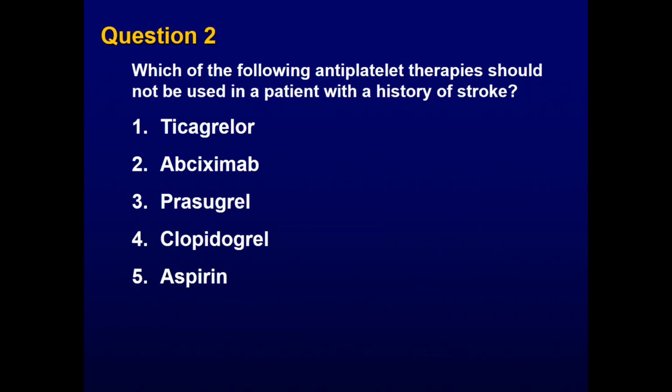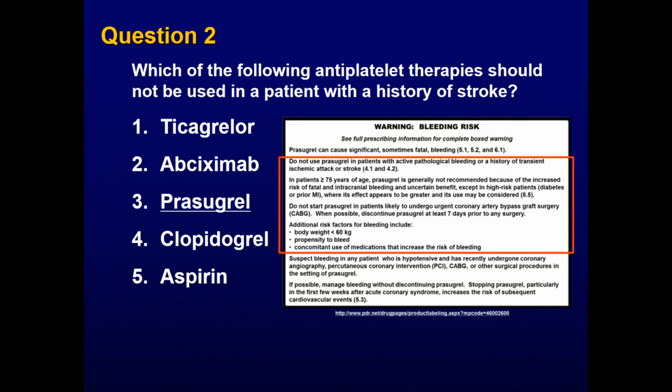Question 2: which of the following antiplatelet therapies should not be used in a patient with a history of stroke? 1, ticagrelor; 2, abciximab; 3, prasugrel; 4, clopidogrel; and 5, aspirin. All of these agents are antiplatelet agents, but prasugrel is the one that should not be used in patients with a prior history of stroke or TIA, because in that population there was a high risk of intracranial bleeding from the TRITON-TIMI 38 study.